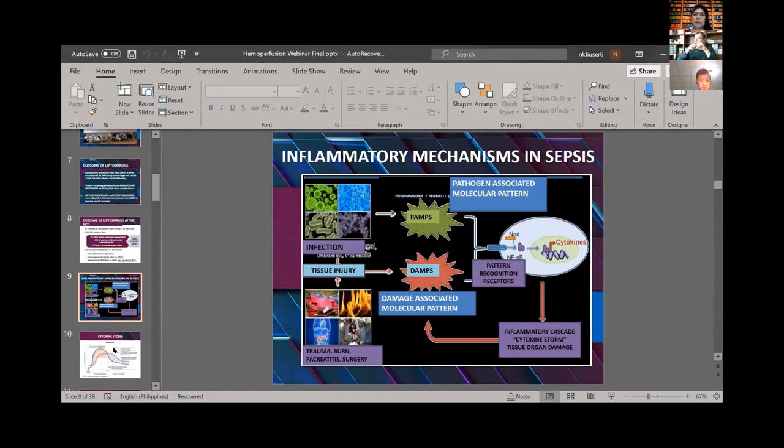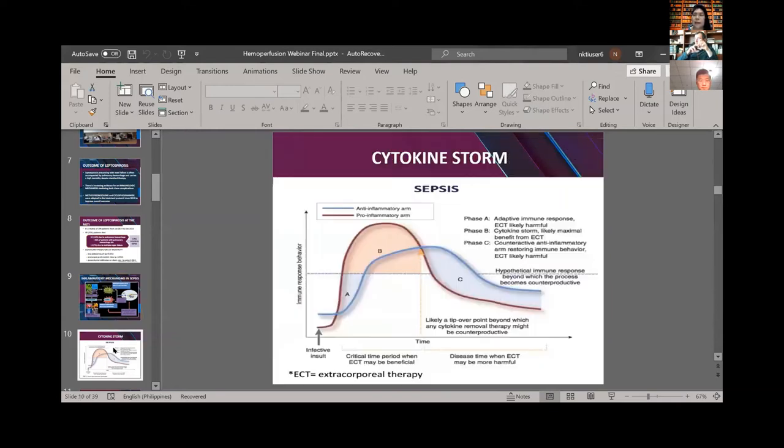When we look at the cytokine storm, which is found in sepsis, we can see that the very important factor is the time element, as shown in this slide. We have here on the x-axis time, and here on the y-axis, the immune response behavior. And at the time when there is a rise in our pro-inflammatory arm, as reflected by this red line, this is where we would like to be able to remove the cytokines, when you have the peak of our pro-inflammatory cytokines being released.